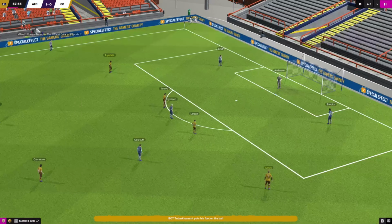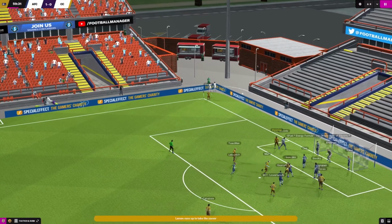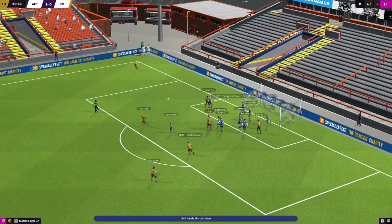Larson sends it in, and that one's cleared. Out to Larson again. Mack will fire from the left. And a nice save by Anderson for another Cairo corner. Ooh. That one headed away as well. But you sense Cairo mounting that pressure on Athênai. Can they get something here?